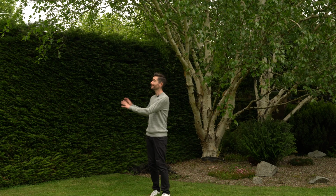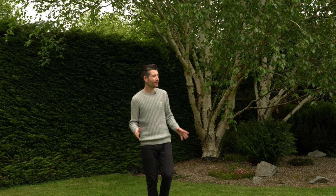So the whole perimeter of the garden, front and back, is flanked by these massive hedges. They're brilliant because they give us loads of privacy, but they also shelter the garden, protecting it from some of the worst winds during the autumn and the winter. So that's the front garden. Let's go this way and we'll check out the back garden.